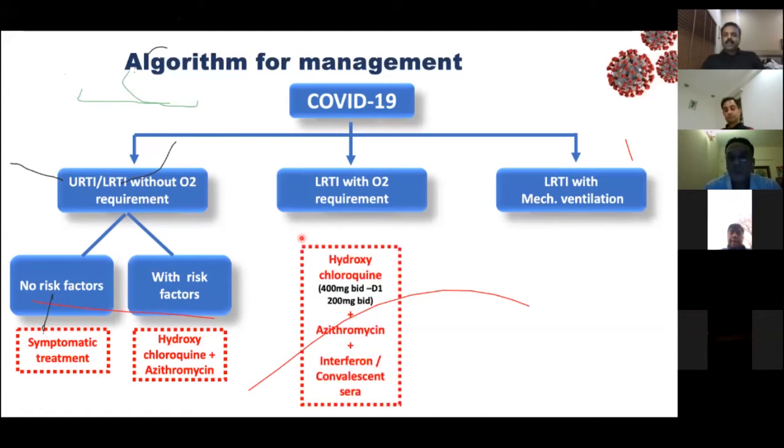But the patients with oxygen requirement, I think we can give either interferon or convalescent plasma. That may be a good option, I feel, along with hydroxychloroquine. We can try giving azithromycin also, but obviously we should be very careful about QTc prolongation. And regarding the interferon, once again, it should be started before the cytokine storm. After the cytokine storm, if you start interferon, it is going to worsen the situation.